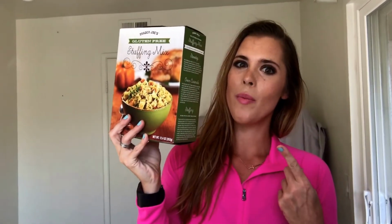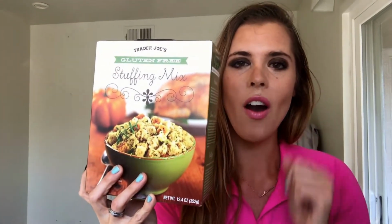Quick and easy way to make your stuffing instantly healthier is to opt for a gluten-free bread. There's a lot of great brands out there. Ezekiel bread is one of my favorites. Go ahead and grab gluten-free, or like we did, take the guesswork out of it and just go to your local neighborhood Trader Joe's. That's right, and they offer a gluten-free stuffing mix right there.